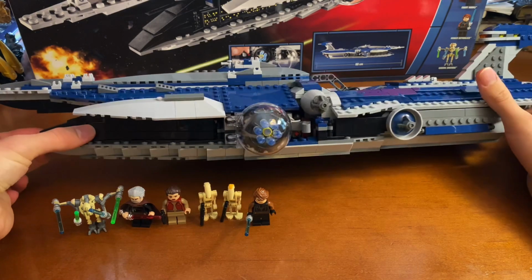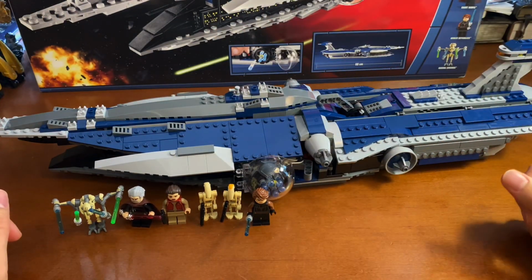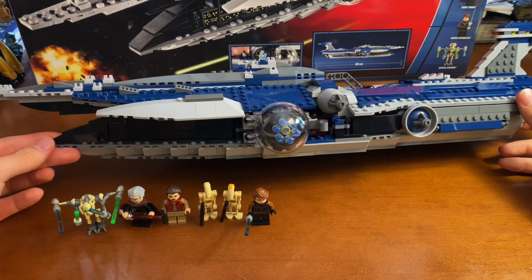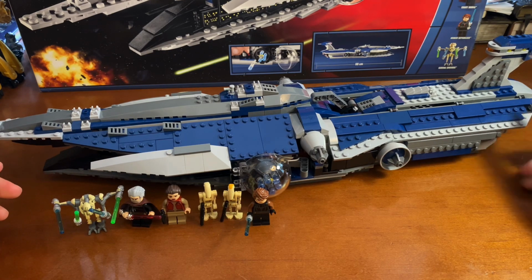You see, these things are black. On the box, they have some yellow thingies there. I don't know, lights, whatever these are. I don't have the sticker sheet, unfortunately, but it doesn't really matter. I can just buy it off Bricklink, no problem.